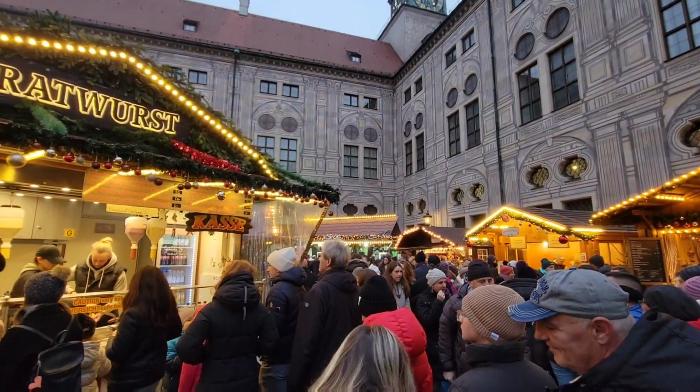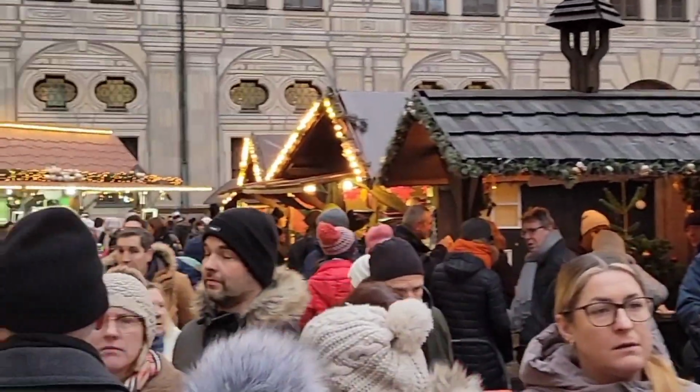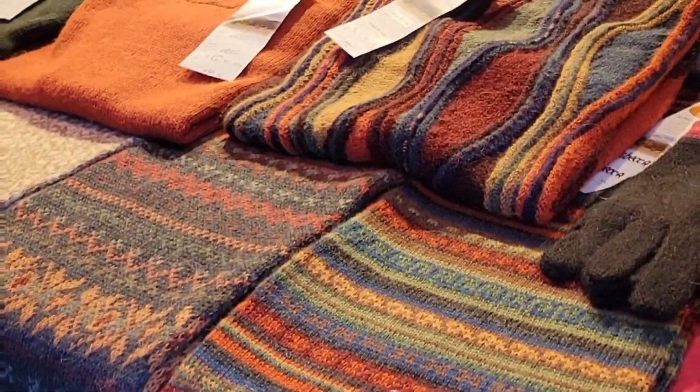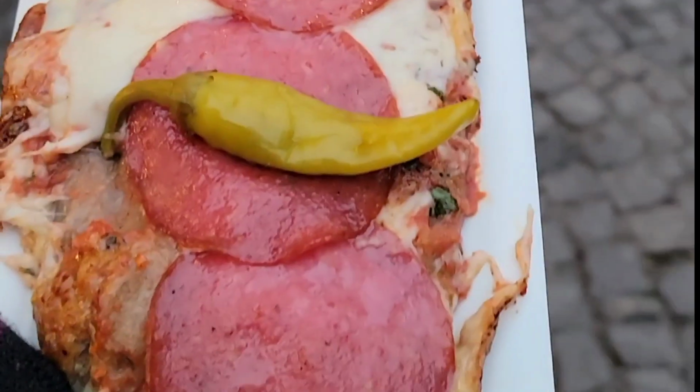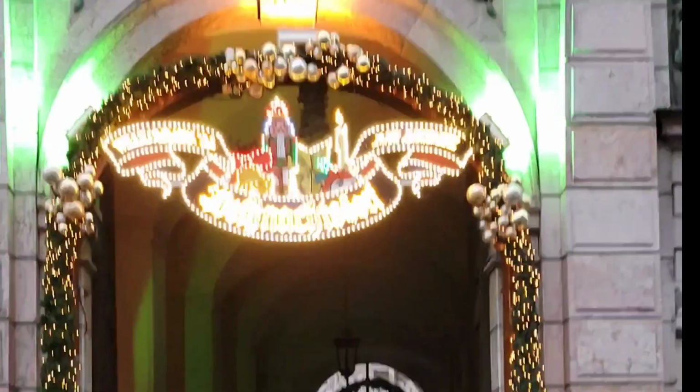It is very crowded and you are unable to move, so if you like that sort of thing, this is the place for you. They have their traditional goods, but for a bratwurst, it's at least an hour wait, so I got this yummy pizza. It was delicious.